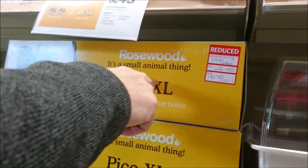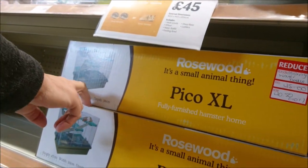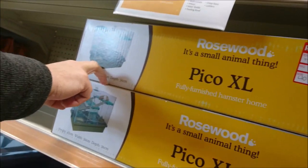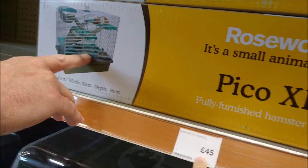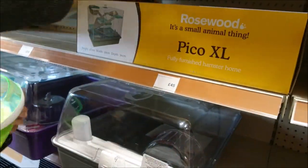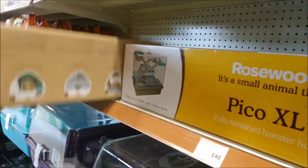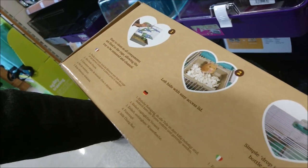I like the look of this one. Really, this one, is it on display? It's that one, isn't it? Rosewood. That's the one. Is there a wheel in there somewhere? Well, it should say something in here. You normally see it somewhere.